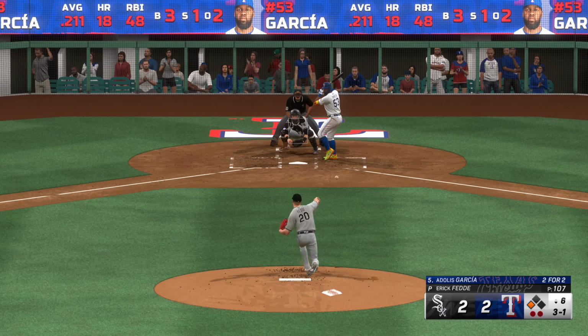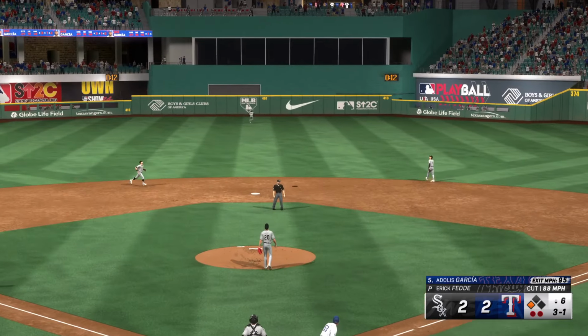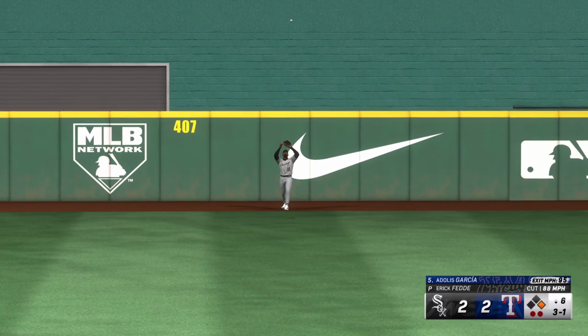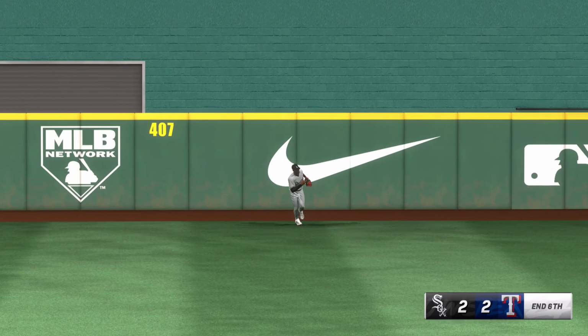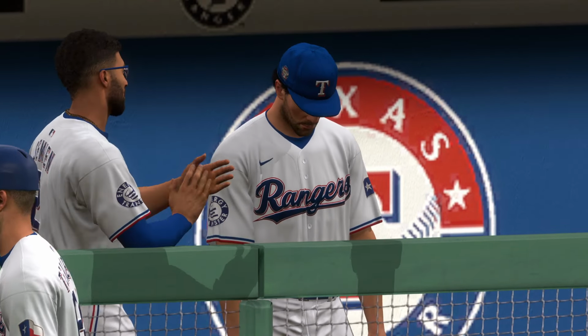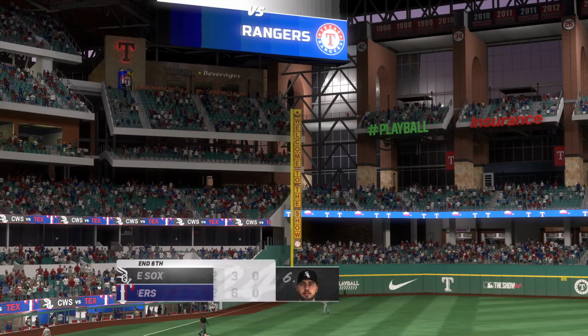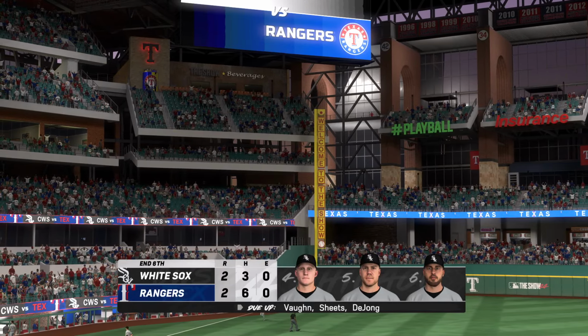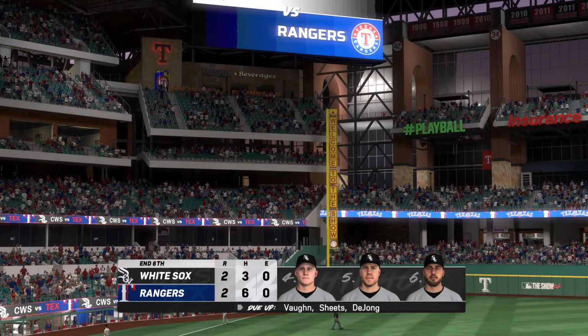2 outs. He swings and hits a fly ball. Center field. Back there. Pulls it in on the warning track. No runs, no hits, no errors, and 1 man left. We're through 6 full. We are tied 2-2.